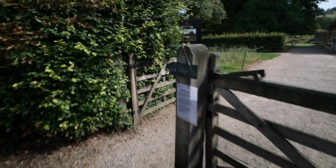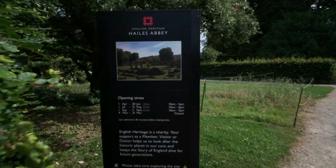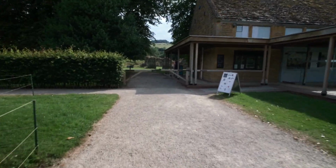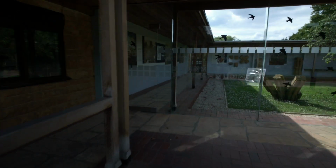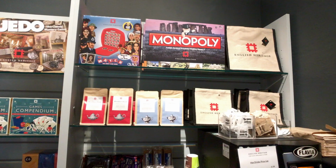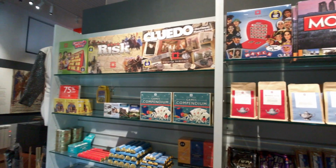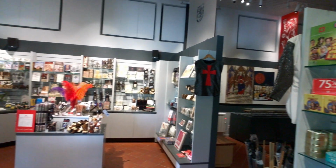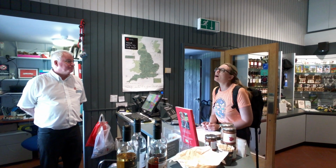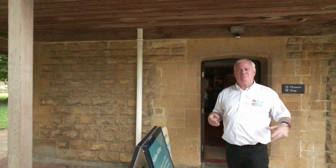It's amazing. Welcome to Hailes Abbey, an abbey founded in 1246 by Richard, Earl of Cornwall, the second son of King John. King John, just to give you a timeline, was the Prince John of the Robin Hood stories. He did exist. Robin Hood is debatable whether Robin Locksley existed, but Prince John definitely did because he became King John. He had an elder brother called Richard, who was Richard the Lionheart, Richard Coeur de Lion, who was King Richard.